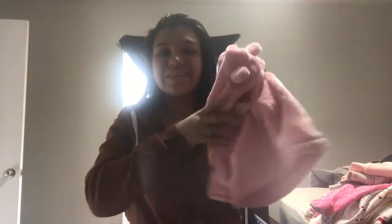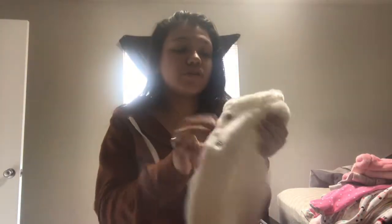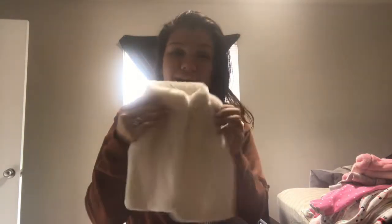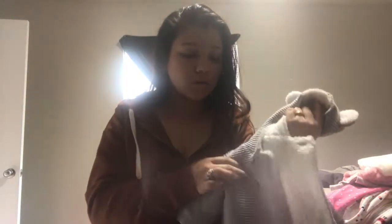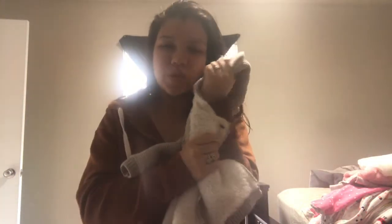This one is a hoodie. It has little ears as well. So cute. Now this one is so cute. This one is a little vest and it is so soft. This one is super thick, but it's so cute and it also has little ears and it's super warm and fuzzy.